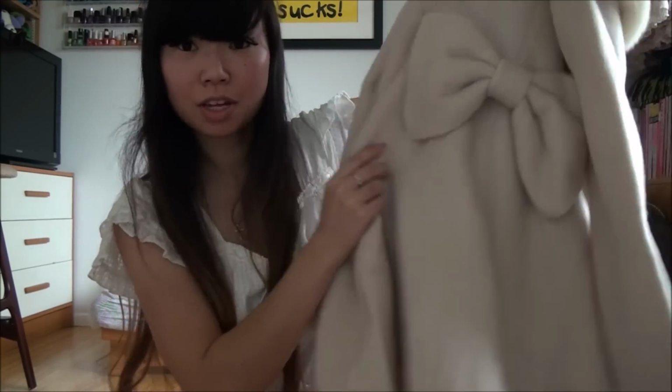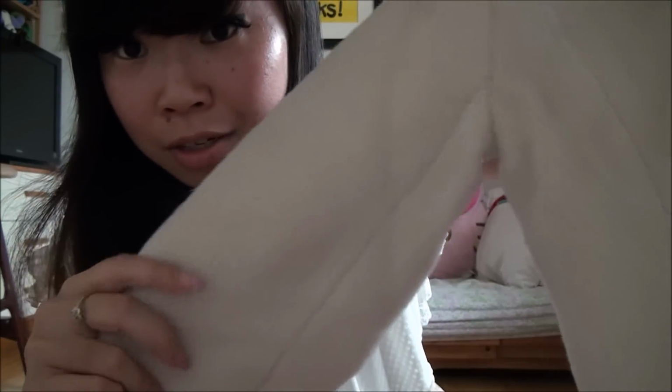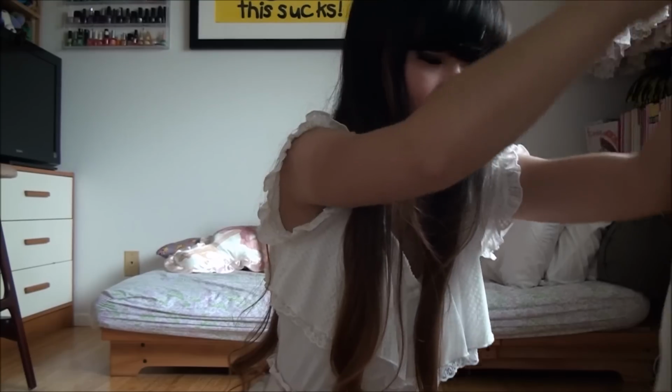And it does have pockets, and the fur is not removable, but I really like the bow in the back. The material is kind of this soft, almost like a fur type material.